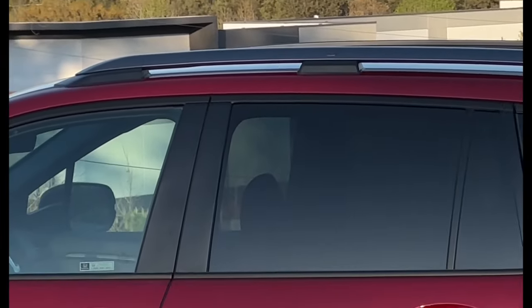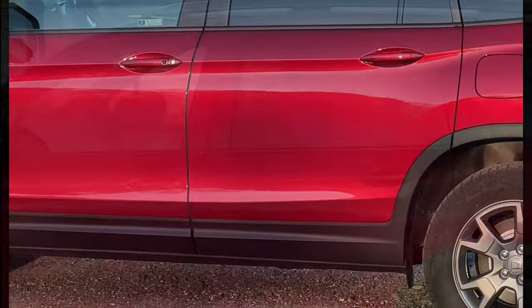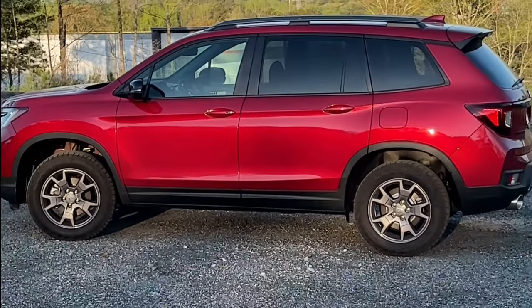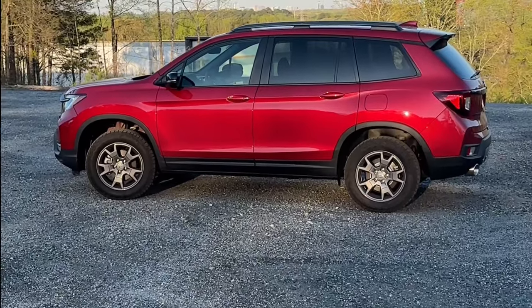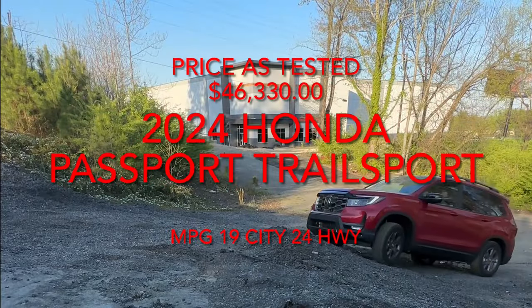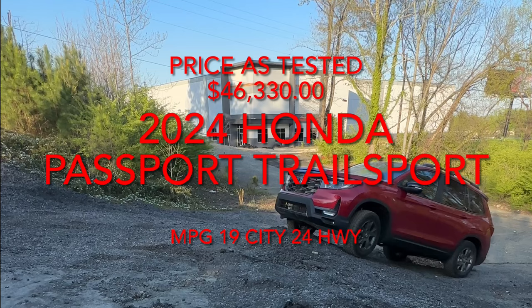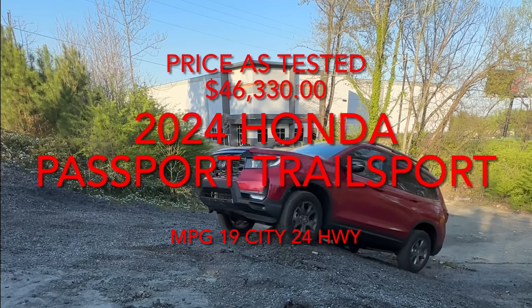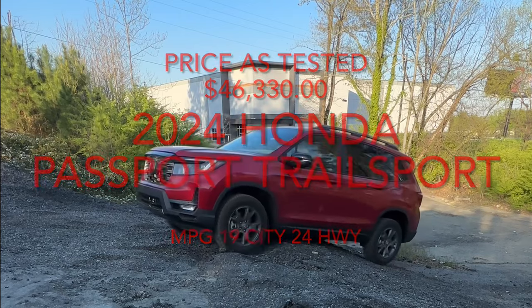For families looking for an SUV that's just as comfortable in the urban jungle as it is out on the trail looking for your favorite fishing hole, this Honda Pilot is one that you may put on your checklist. The Trailsport Edition seems to be a great choice for us, and it wasn't so bad in our rock pit.